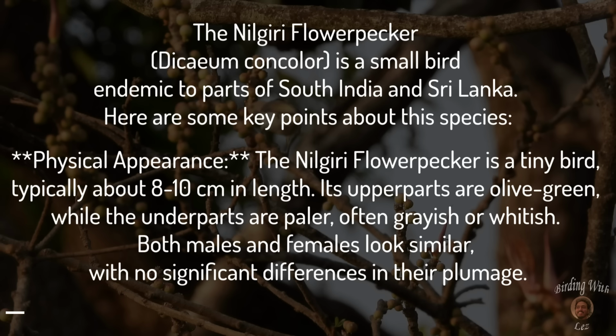The Nilgiri flowerpecker, Dicaeum concolor, is a small bird endemic to parts of South India and Sri Lanka. Here are some key points about this species.